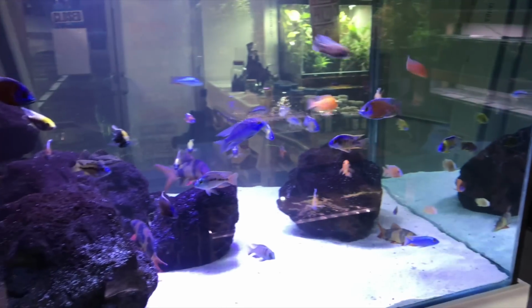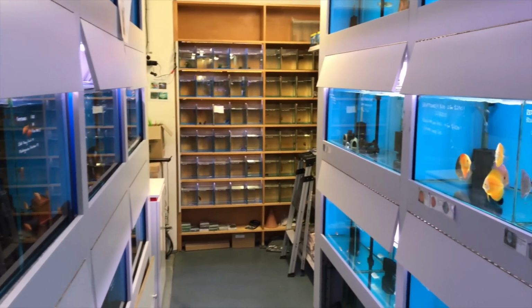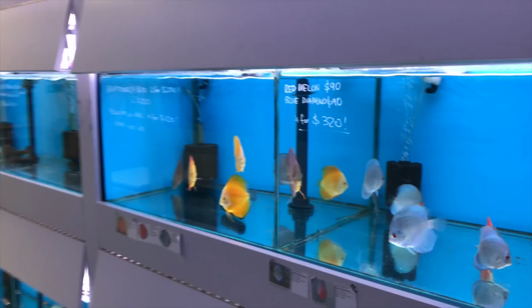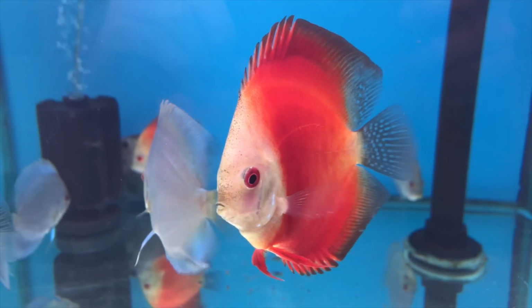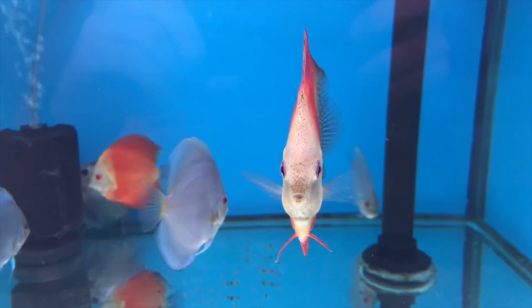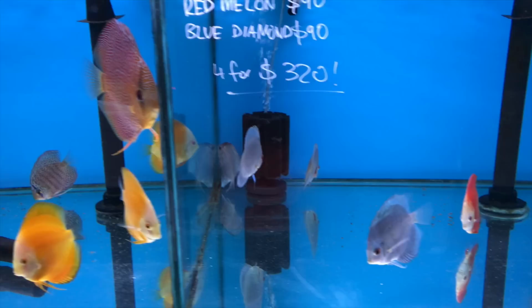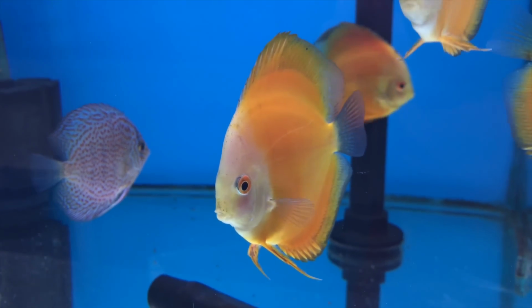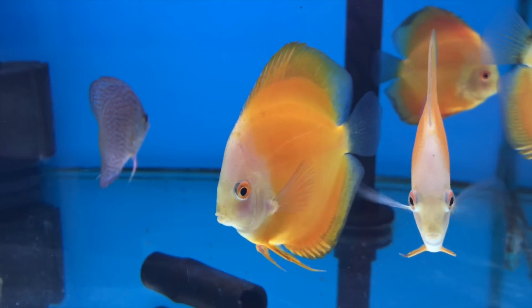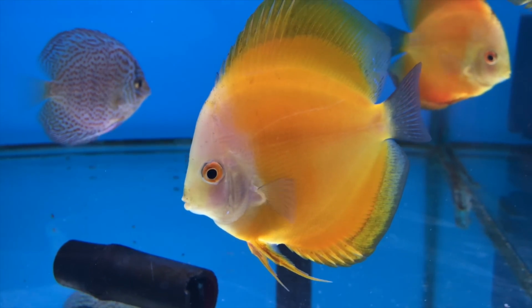Another look at the African cichlid tank from this side, and we're going to dip down this aisle briefly and show you a couple of the specialty sections. So they've got a really good diversity of discus, man. There's some really good looking ones in here. These Marlboro red discus here with a beautiful red color, small eye, and just a beautiful, beautiful body shape. Here are some eruptions and some yellow melon discus, again with that same beautiful body shape, that small eye, and then just a really, really healthy appearance and disposition.